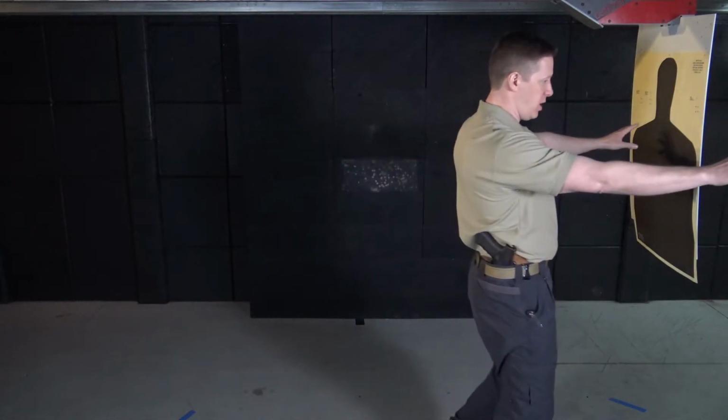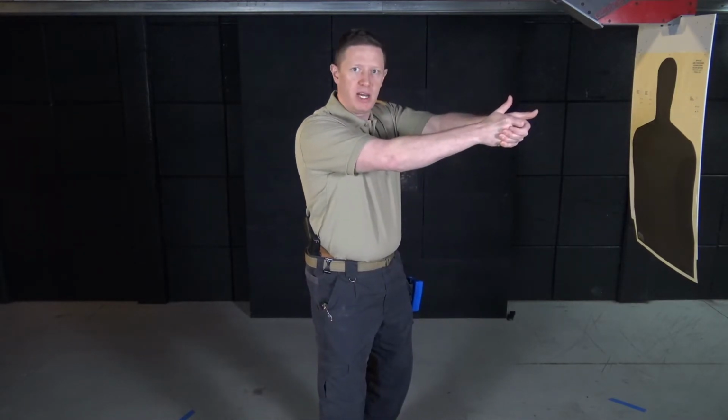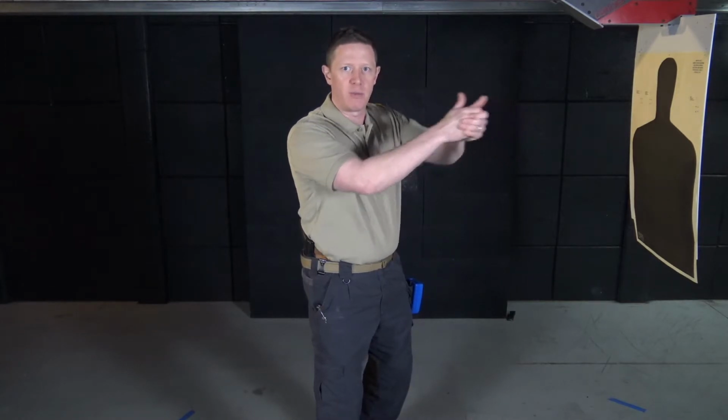Drill number 2, what we're going to do is we're actually going to work multiple targets. So I'm going to have 2 of these set up. I have 1 over here, 1 over there. I'll stand in between. And what we'll do is same deal as before, 1 in the firearm, 1 in the pouch or the pocket. First shot will come out. We'll get 1, do an emergency action, immediate action as we transition over to target number 2 and engage target number 2.